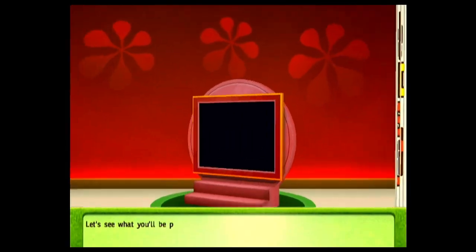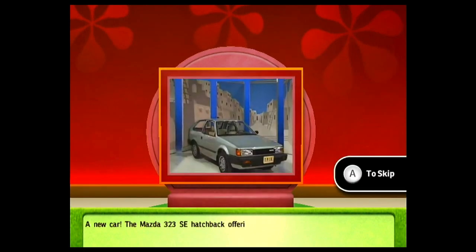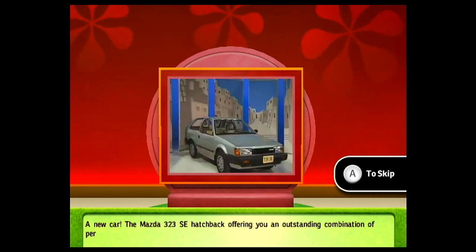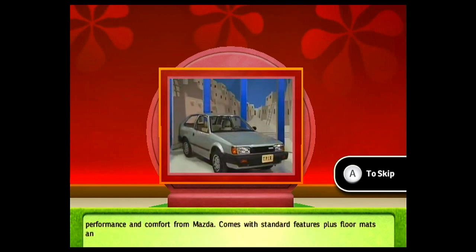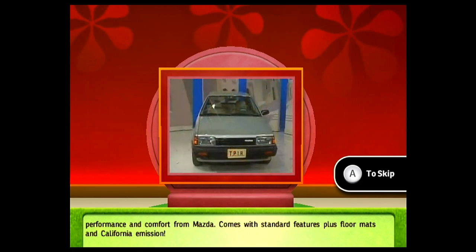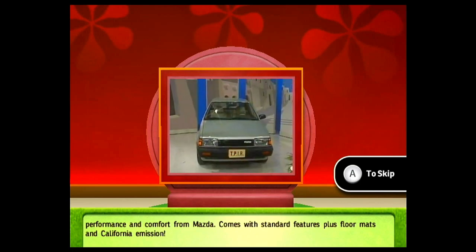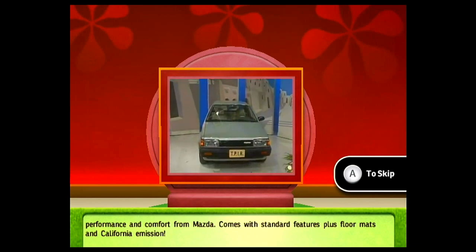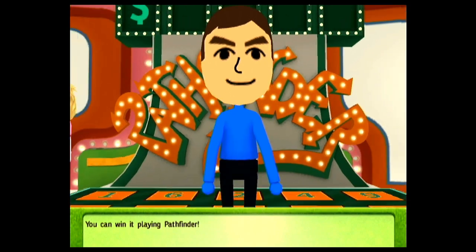Let's see what you'll be playing for! A new car! The Mazda 323 SE Hatchback, offering you an outstanding combination of performance and comfort from Mazda. Comes with standard features, plus floor mats and California emissions. You can win it playing Pathfinder!